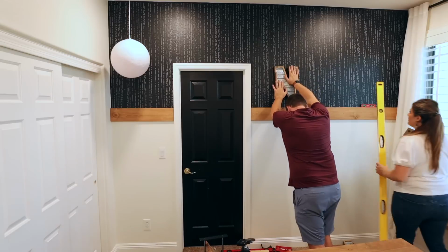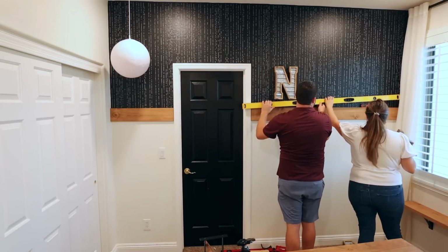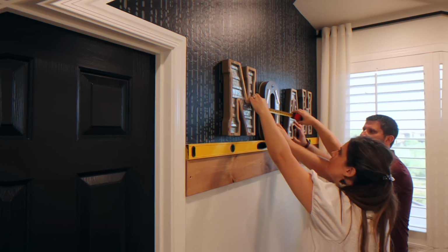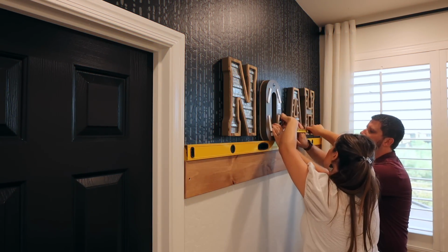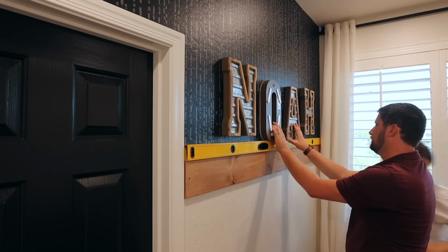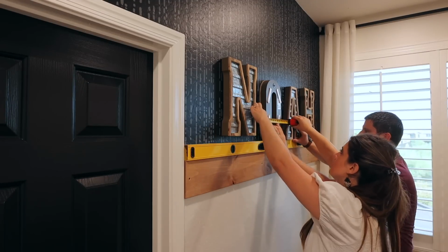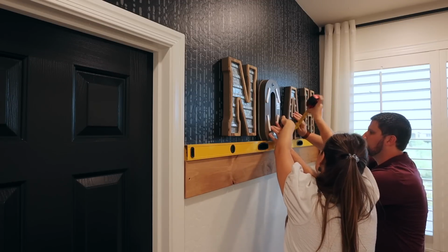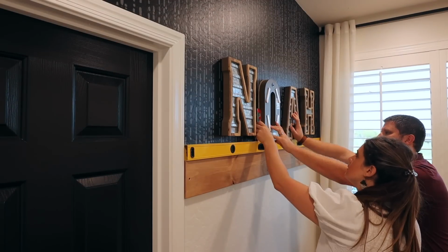So right above Noah's bed, we wanted to add his name in these bulky wood and metal letters that we got from Hobby Lobby, and we love the look of them. They felt so perfect for the space because the metal really tied in with the Star Wars theme and the stencil, and the wood actually tied into some of his furniture, as well as the wood on the accent wall right below. And like I said, we did pick these up from Hobby Lobby.